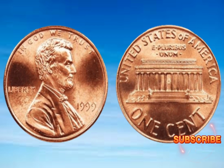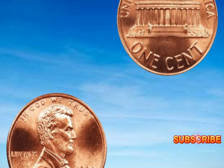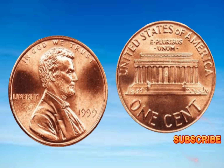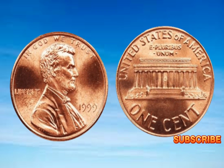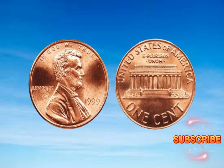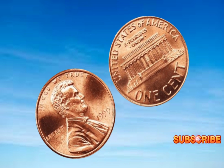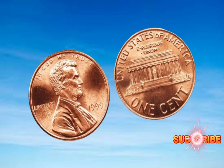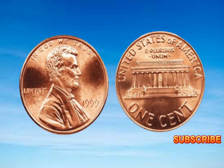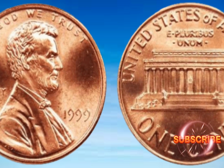However, for coin collectors, the search for rare variations, such as the wide AM error, adds an element of excitement. The rarity and condition of such errors elevate their value beyond that of an ordinary penny. It's important to note that while some earlier Lincoln pennies, especially from the early 20th century, have sold for significant sums, the 1999 penny is generally not considered rare. Its value lies in specific error coins or near-perfect examples, but even those are not typically valued in the millions.